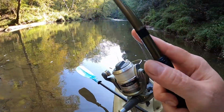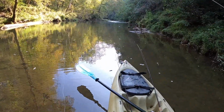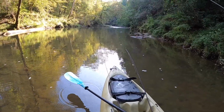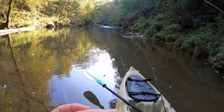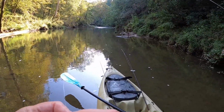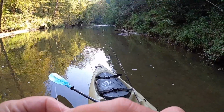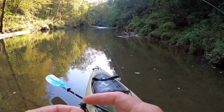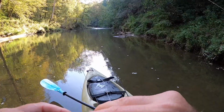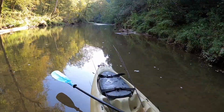Oh wow, I don't know what that was, but it was pretty big and ill-tempered. Wow. I'm kind of wondering if that wasn't a striper. I've never caught one on a shaky head. I know people who have, but they were typically reeling in. You know, I was just fishing on the bottom real slow. I don't know what that was, that was weird, real weird.